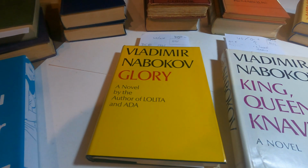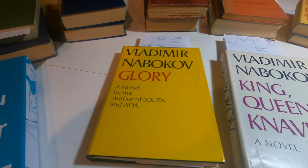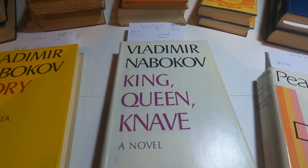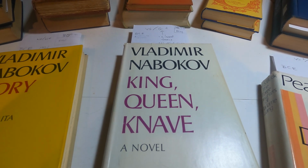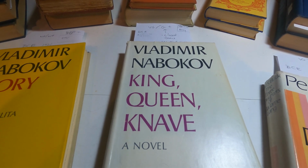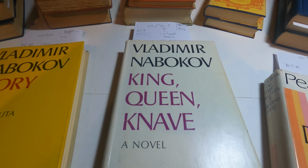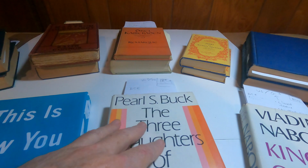It's a near fine copy, including a near fine dust jacket. It should sell for something pretty close to that. This haul also includes King, Queen, Knave by the same author. Incidentally, Mr. Vladimir Nabokov also wrote Lolita, for which he obviously is very famous. King, Queen, Knave has some problems with the dust jacket, some tears and some issues, so I only graded it good plus, and I'll list this book for $10.